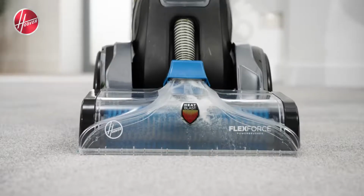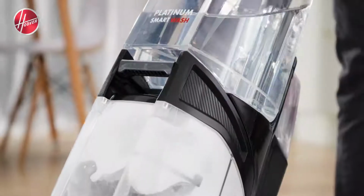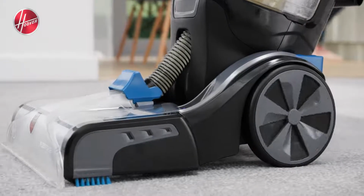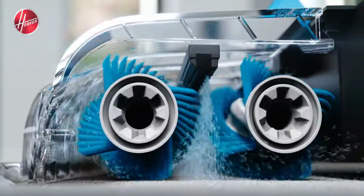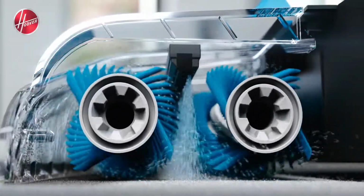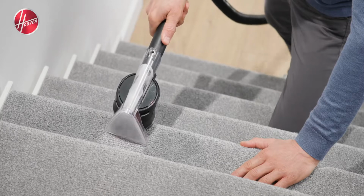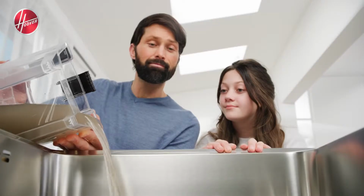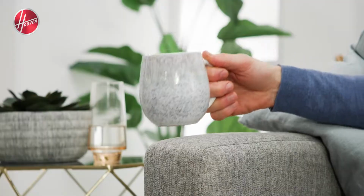Hoover Platinum SmartWash kills over 99% of bacteria. And Auto Mix means you're always using the perfect mix. Its powerful rotating brush bars help remove stains and lift spills for effortless performance. And its stretch hose is perfect for sofas, stairs and car interiors too, leaving everything deep cleaned and smelling fresh.